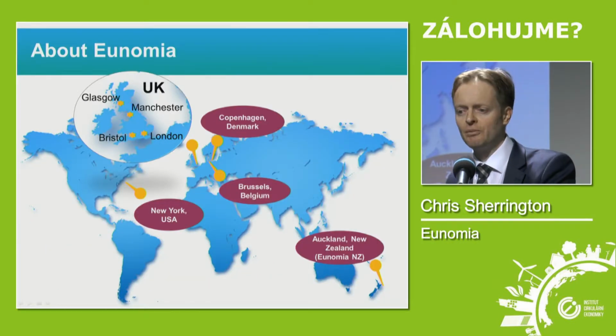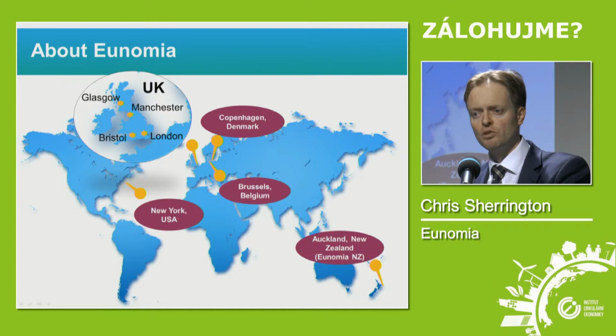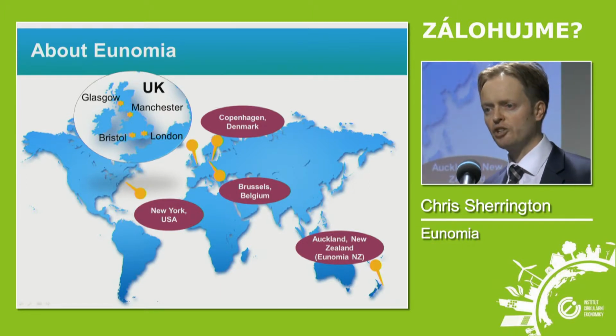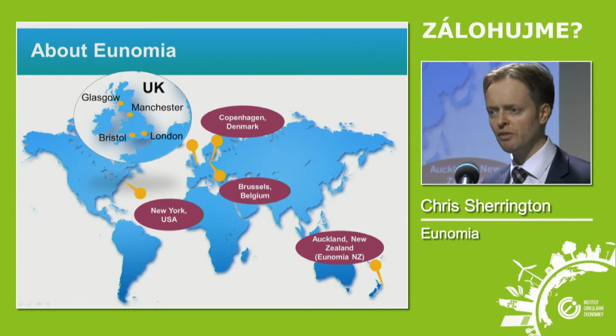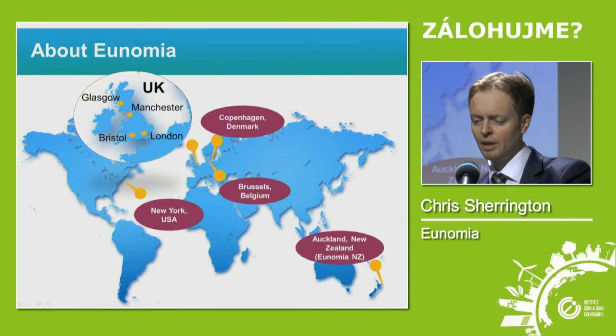So just a little bit about Eunomia, briefly. We're a UK headquartered environmental consultancy, and we cover, in terms of topics, all aspects relating to the circular economy. So waste prevention, waste management. We have teams of people who work on detailed collection modelling for municipalities, so really getting into the nuts and bolts of the type of the vehicles, the containers, real detail about how you do that for different materials, all the way to working on policy design at the national and European level.